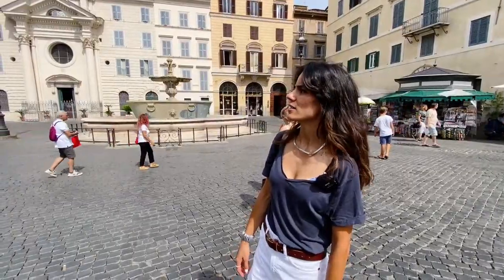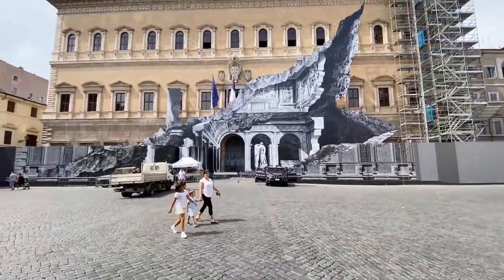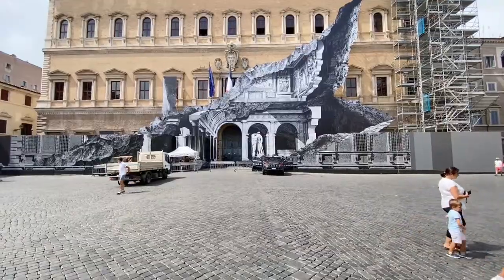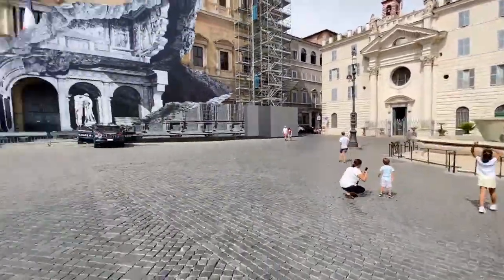Okay. And this is probably the prettiest scaffolding I've ever seen. Yes, that's the most beautiful. This is how scaffolding should be done. Yes. When I'm going to do my next renovation works in my house, I'm going to ask JR to decorate my scaffold. Yeah, exactly, precisely. Wow, beautiful.